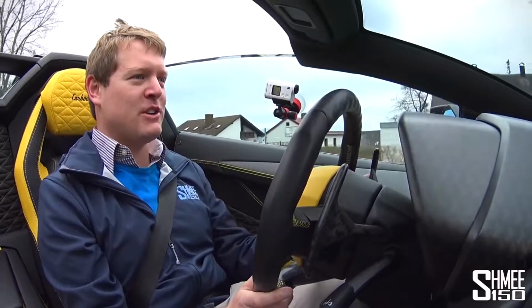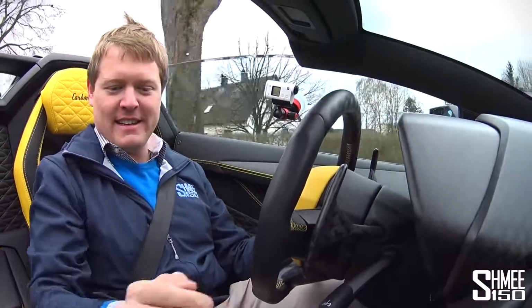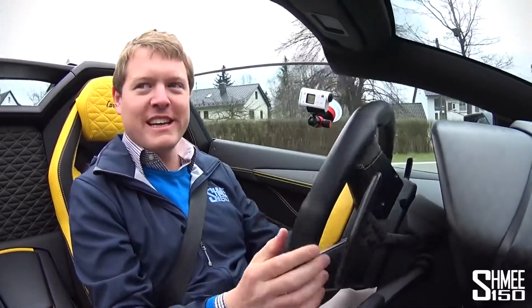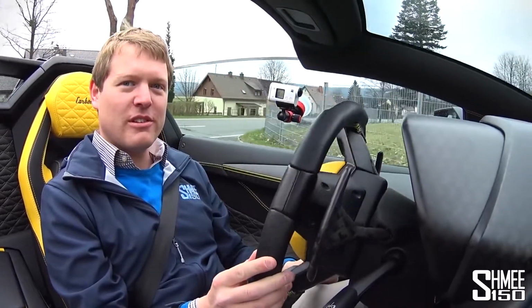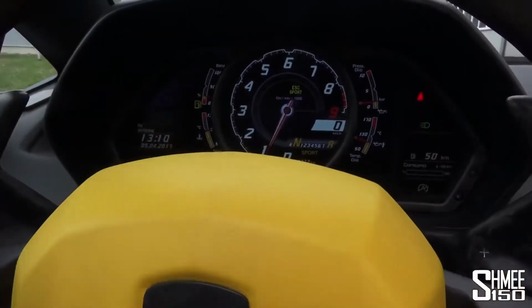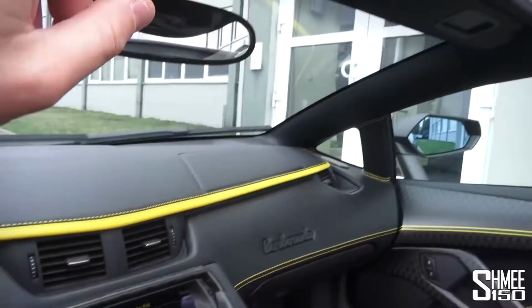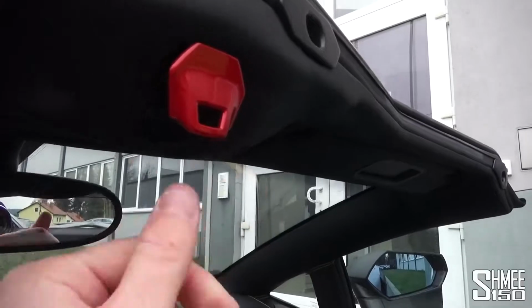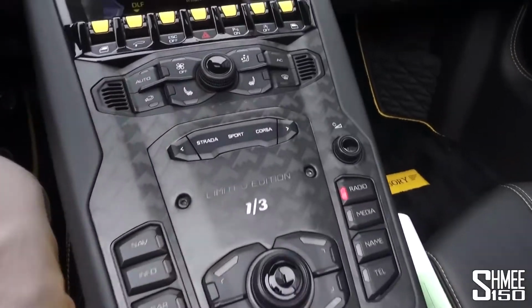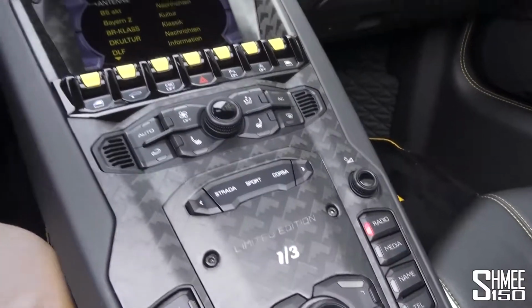Anyway, final approach now, coming into land, landing gear that way, and we roll back in to Mansory in the most ridiculous thing ever. I am struggling to comprehend what it is that I have just experienced, and I hope some of that has been portrayed, but I now have to turn it off. It is a fighter jet of an experience in every possible way, and even to turn it off, pop it into first gear, and then up here on the roof, you have the stop-start button. They've moved it up to the top, under that little flap, rather than where it normally sits down here, and now is limited edition Carbonado 1 of 3.